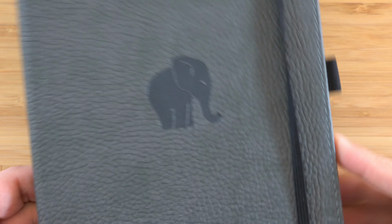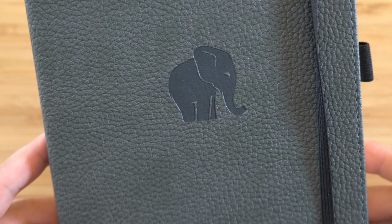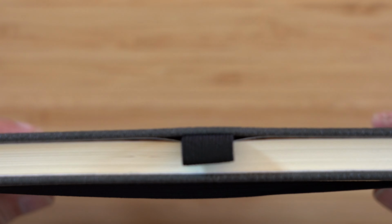Obviously, I've got the plain version here. The Dingbats Wildlife Journal uses thread-bound binding, allowing it to lie almost completely flat when open. That's essential for comfortable writing and drawing. I've been using this journal for a week or so, carrying it in my bag almost daily, and it's held up remarkably well. The corners show almost no wear so far, and the binding remains solid with no loose pages.